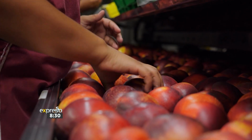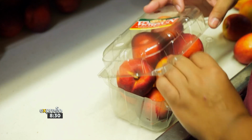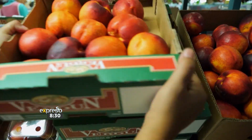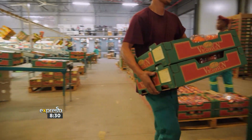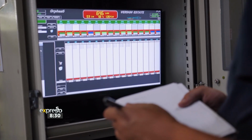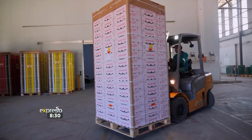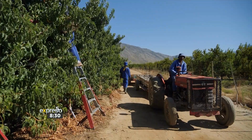For peaches, our biggest exporting region is the UK as well as the Middle East. And for plums and nectarines, it's basically the UK as well as the European Union. So it's very important that the cold chain is maintained throughout the supply chain. We monitor the temperatures quite regularly, especially when it's on the container, just to ensure that the best fruit arrives at the final destination. Let's talk about sustainability.